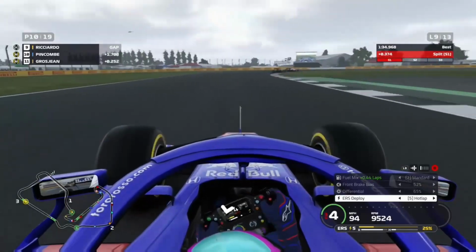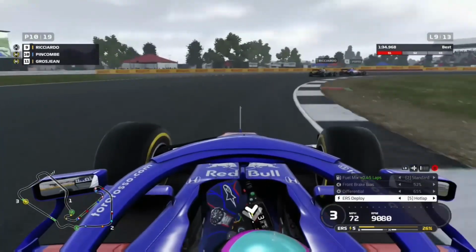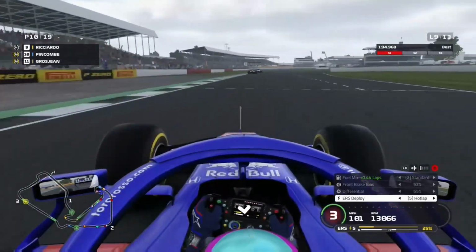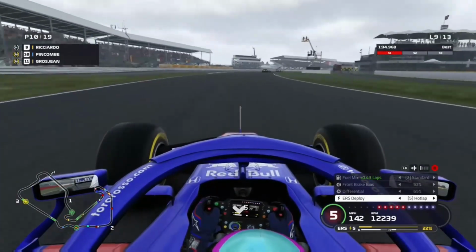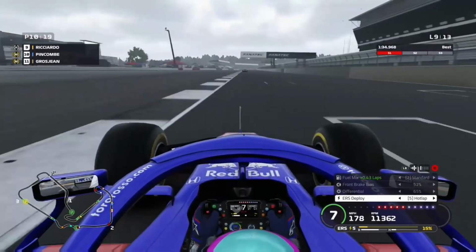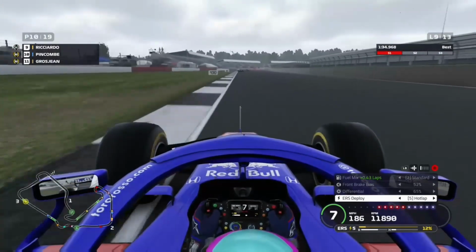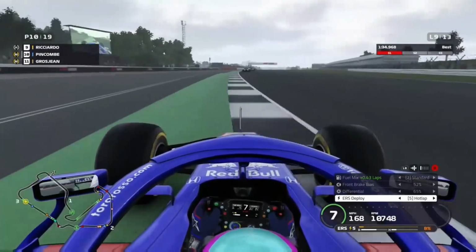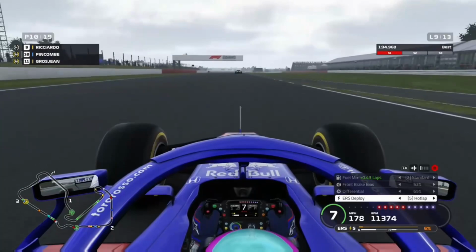When everyone else pits, we should be P5, unless, well, Leclerc can do anything about it as well. And Verstappen and, of course, Pierre Gasly in the other Red Bull at the moment. But there we go. We're going up towards Cups Corner then on lap 9 towards Maggots and Beckett's as well after that. So can we get close enough to Ricciardo, who's now behind Sergio Perez?